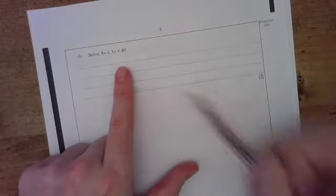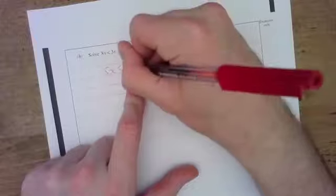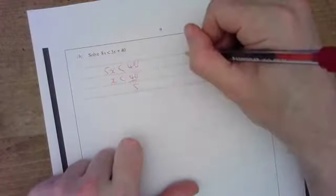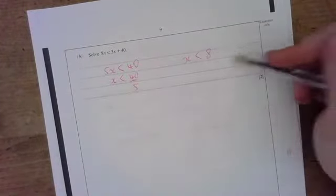Okay, for the next one, we've got quite an easy inequality to solve. These are just like equations. We don't want this to ever be negative. We take the 3x over, we get 5x is less than 40, and then take the 5 over, so x is less than 40 divided by 5, so x is less than 8. They're exactly the same as equations, you just have to put this sign throughout. If you put an equal sign, you'll lose the marks.